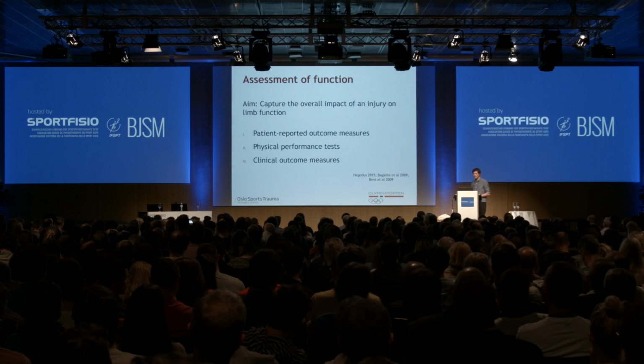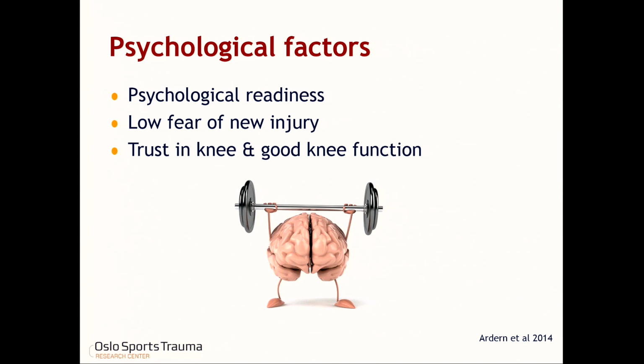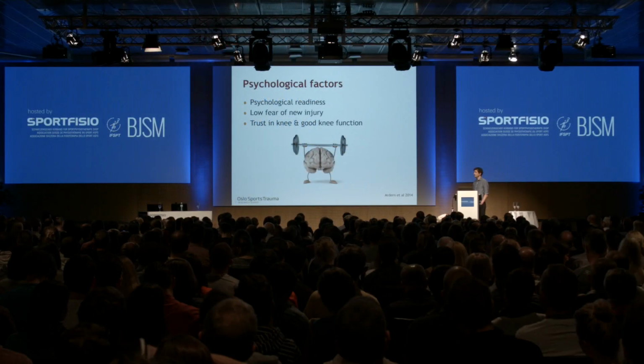I'm talking about testing and functional testing. Claire and the others have already said that we have to look at more than the physical performance tests when we're returning people to play, but my focus today will be mostly on the physical performance tests. Although before I heard Claire this morning, I also put in this slide that we know that there are psychological factors important when we are returning people to play, or if we're going to return them to play.